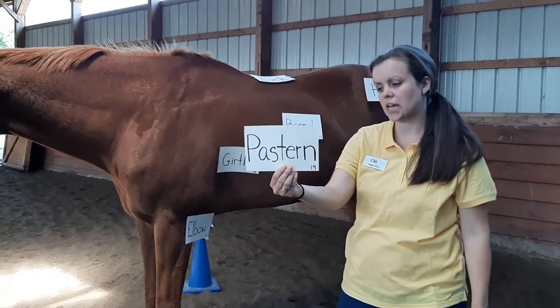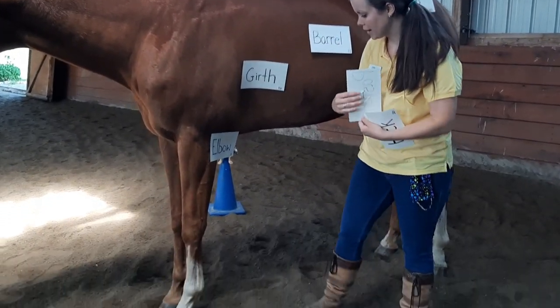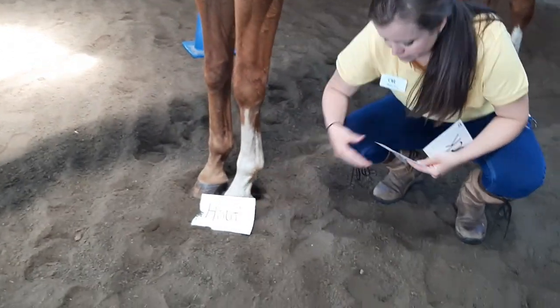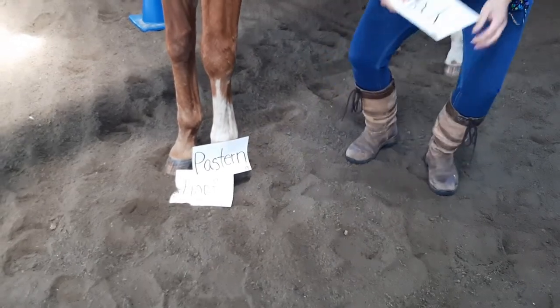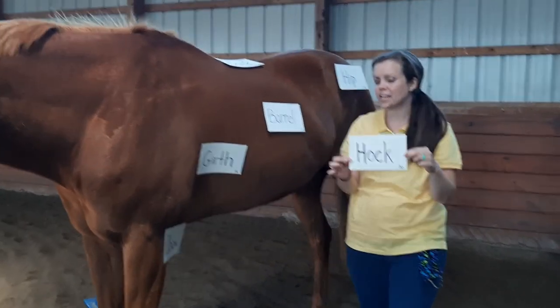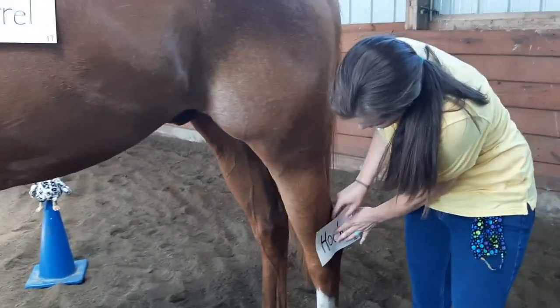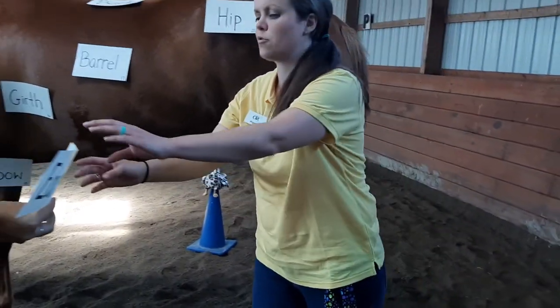Number 19 is the pastern, and that is a part of their lower leg, right here on all four legs. Let's see, keep that on. And number 20 is the hock. He has one of these on each hind leg. Their hocks are right here. That's a harder one that you may not have known before now.